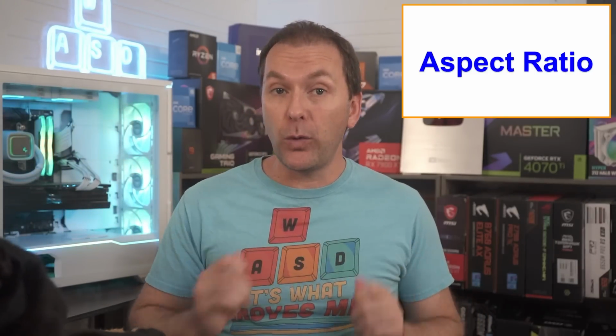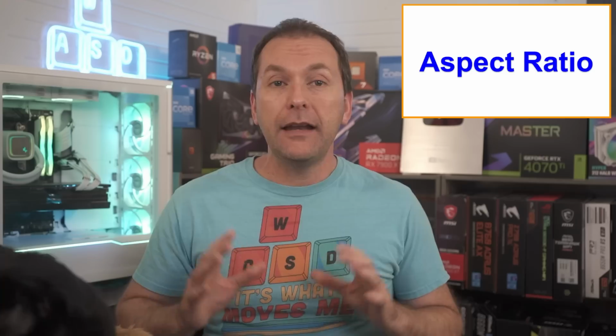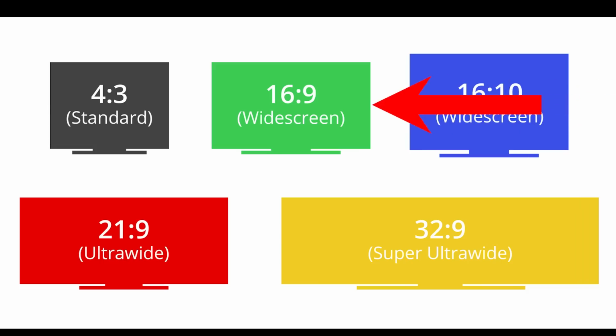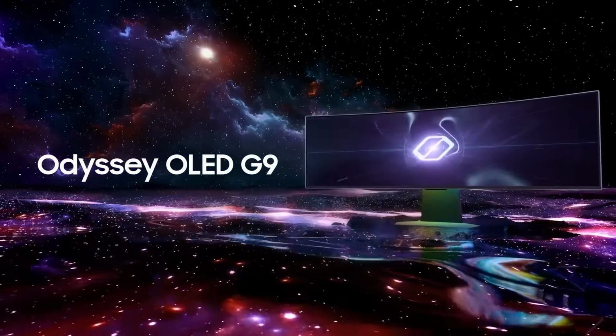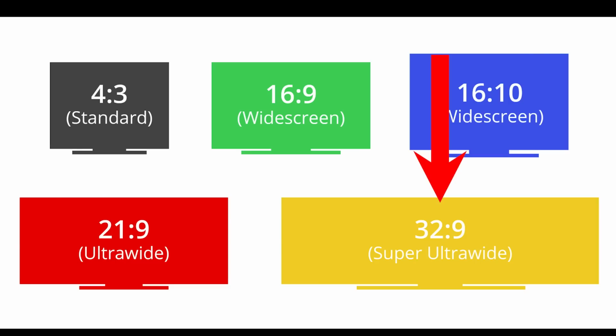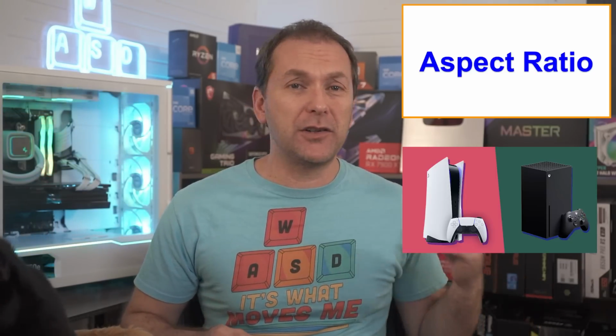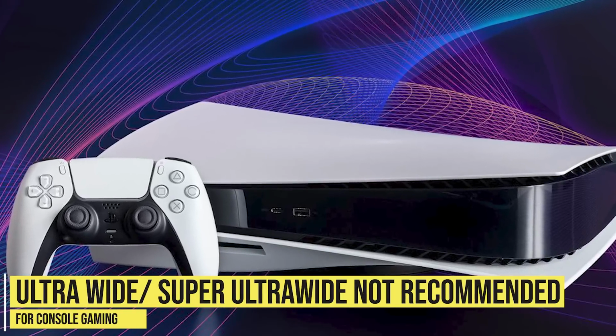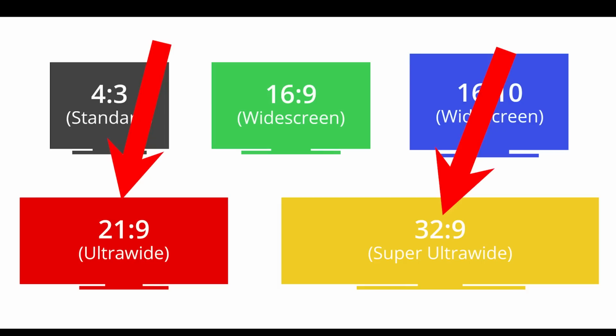Let's briefly go over the key specs that you need to understand to find the best 1440p gaming monitor in 2024. Now at this resolution, there are three main aspect ratios. Most mainstream is called widescreen, which are 16:9 or 16 pixels wide for every 9 pixels in height. Ultrawide monitors are 21:9, and super ultrawide gaming monitors like the Samsung Odyssey G9 OLED are 32:9. Note that consoles like the PS5 or Xbox Series X or S do not provide much support for ultra-wide or super ultra-wide gaming monitors, so I would only consider these aspect ratios for PC gamers.